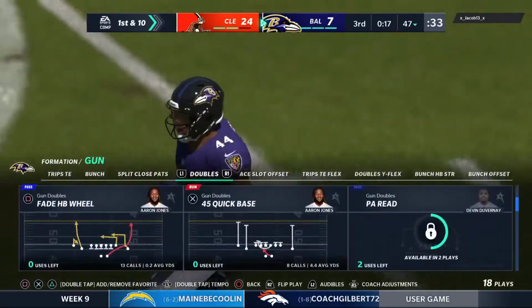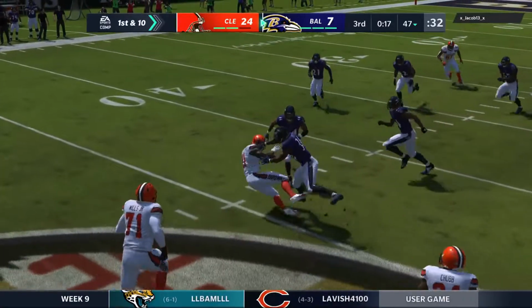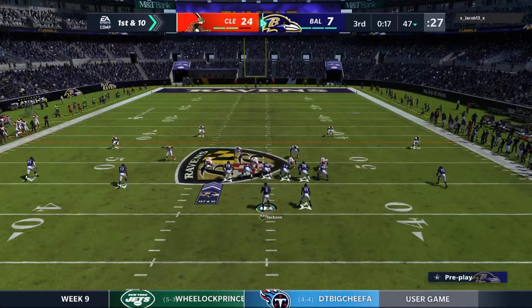We have seen this before, and we know coaches preach about this and work on it all the time. Catch the ball. You know there's going to be some traffic somewhere. They've got to put it away and secure it as they try and get downfield.